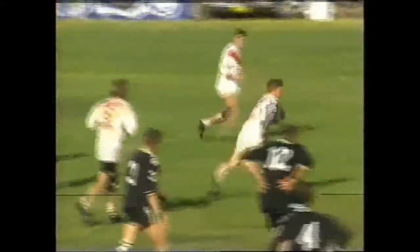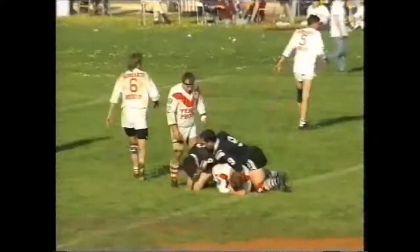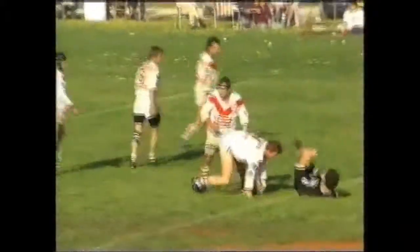Richards goes to dummy half. On it goes to Veering. Away to Luff. Luff running strongly, but they cannot break this defensive line of Hay, which has been very, very strong through most of the game. Here's Richards. What'll he do? He'll try to kick. He does. Gets his kick in downfield. Not a bad-looking kick either, actually.